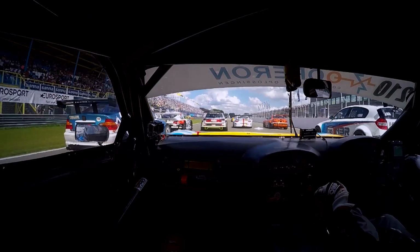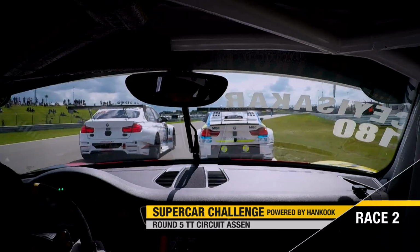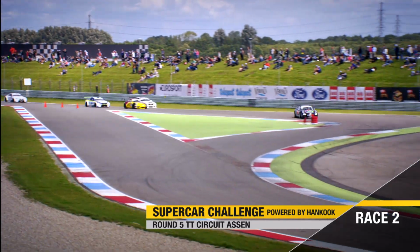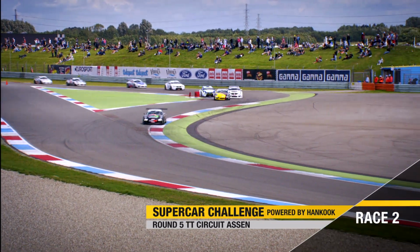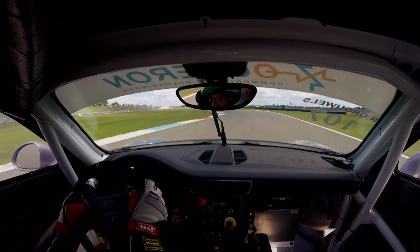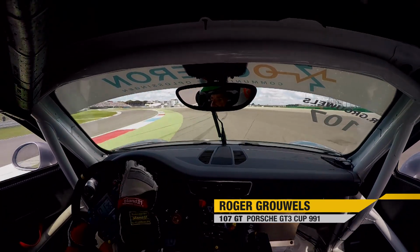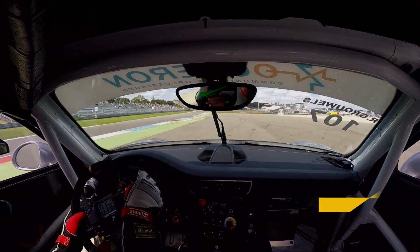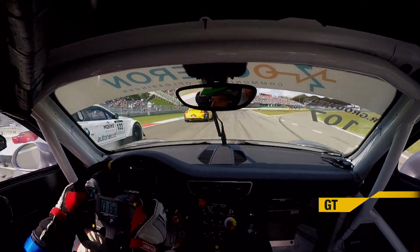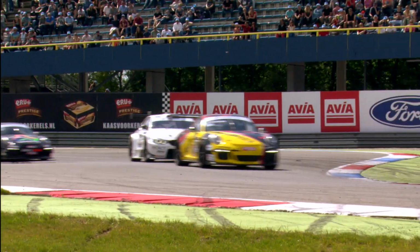Round 5 of the Supercar Challenge at the TT Circuit of Assen in race 2. Because of a further rev restriction in the GT class for the M4 Silhouettes, the Porsches have the opening advantage. Roger Graals, the race leader, who dropped out of race 1 with gearbox problems, has the lead in race 2. Drifting off wide at Ramshoek, and he is under pressure from Frenchman Alexandre Joannem, who goes through, and Willem Meyer, who moves up to 2nd.